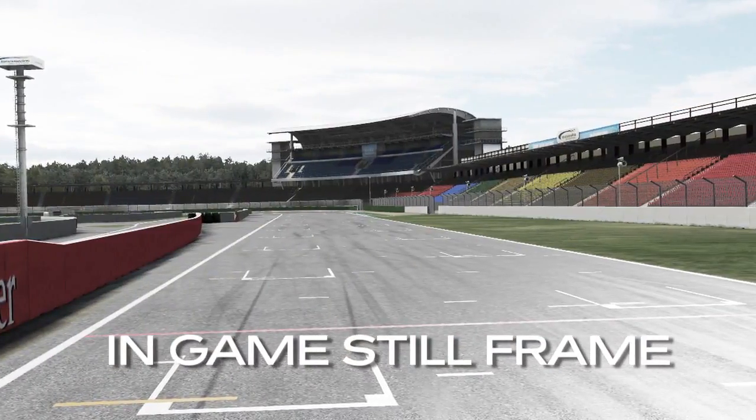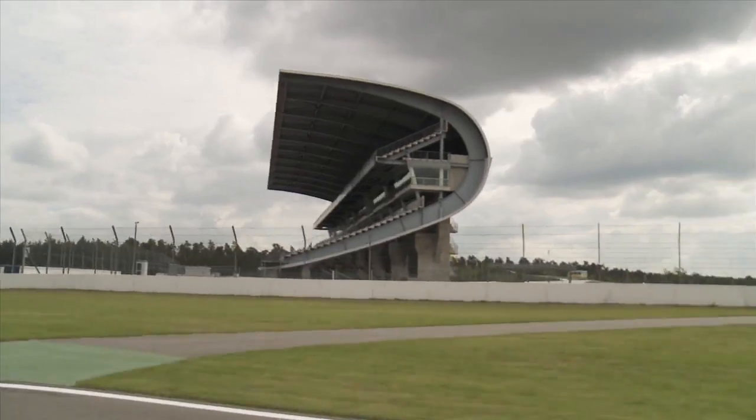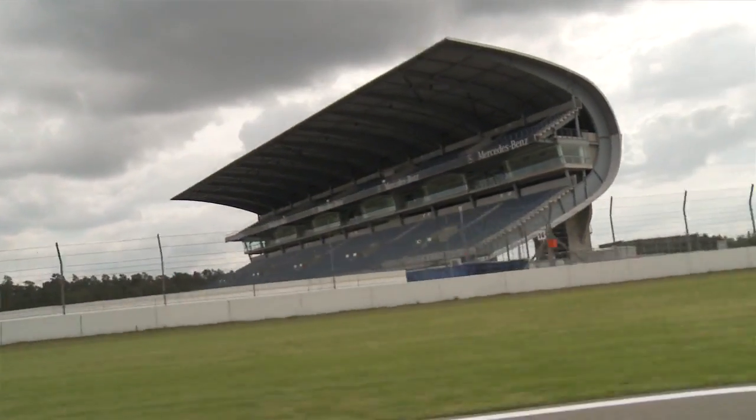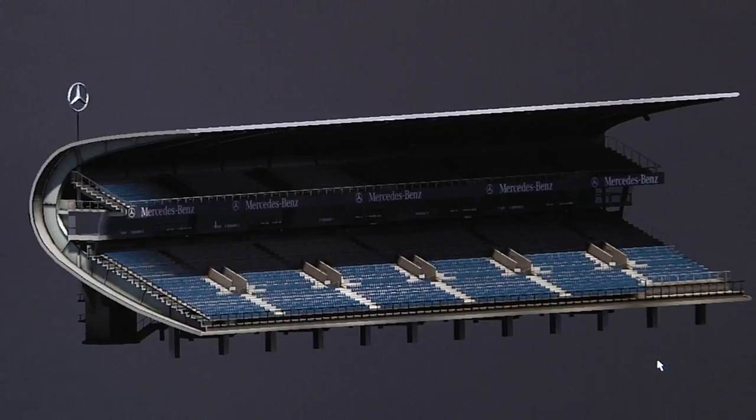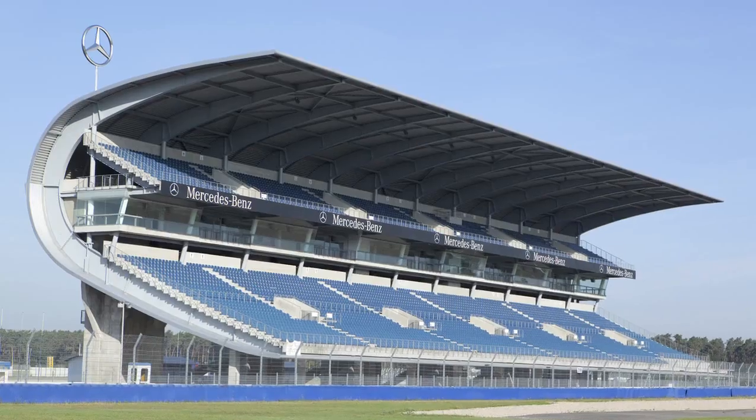Hockenheim in particular, that comes down to the Mercedes grandstand. There's a grandstand there that's shaped like a giant C, and it dominates the entire track. It's almost like a monument to the area itself, so we put a lot of detail into it. When you do look at it, it just has this sense of presence.